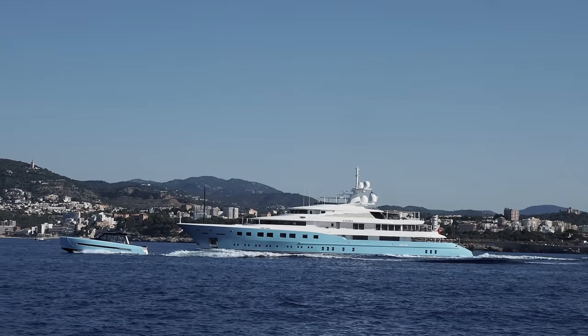The maximum speed that we can achieve with the main engines is 18 knots, but normally economical speed is about 13 knots. With the engines running at full speed, we'd run about 20,000 litres a day. So at economical speed, we run nearer 10,000 litres a day.